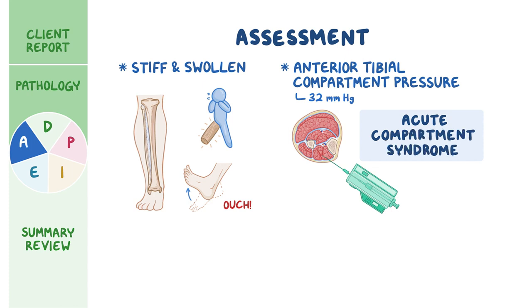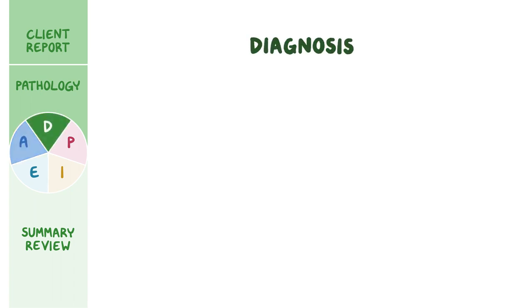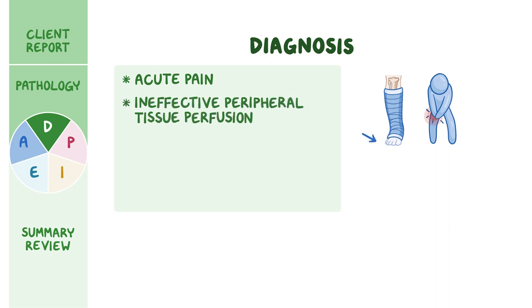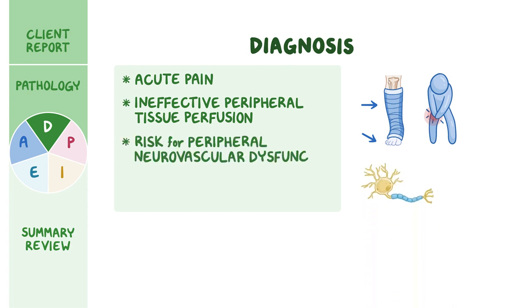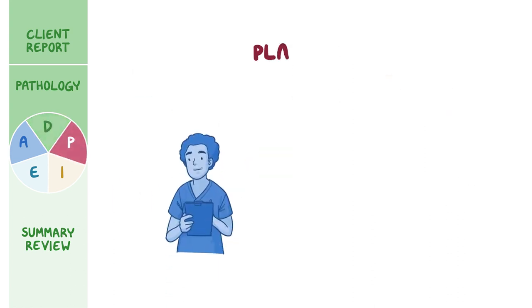Okay, now that your assessment is complete, you construct nursing diagnoses for Mr. Lee, including acute pain related to tissue injury and ischemia, ineffective peripheral tissue perfusion related to a constrictive cast causing increased compartment pressure, risk for peripheral neurovascular dysfunction related to impaired blood flow, and readiness for enhanced knowledge related to a new diagnosis.